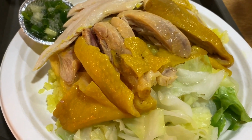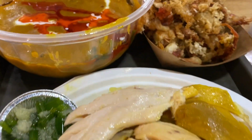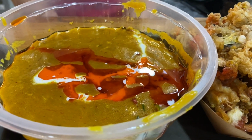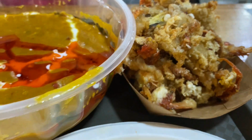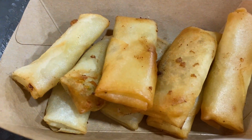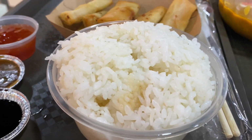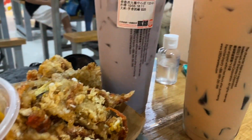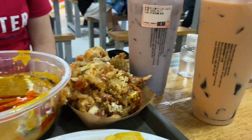This is Hainan chicken rice, and this crab. Curry crab. Whoa! Look at that. Looks good. But I cannot eat. Spring roll, vegetable spring roll. And of course, rice. Hindi mawawala. At yung drinks. So let's eat.